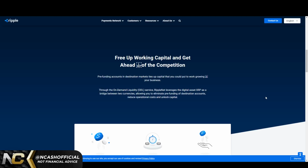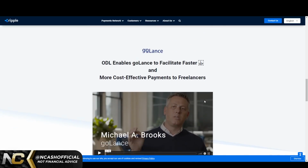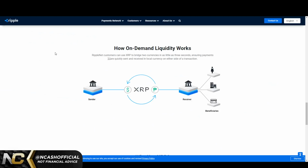Pre-funding accounts in destination markets ties up capital that you could put to work growing your business. Through the on-demand liquidity ODL service, RippleNet leverages the digital asset XRP as a bridge between two currencies, allowing you to eliminate pre-funding of destination accounts, reduce operational costs, and unlock capital. So, like I said, eliminate the need for pre-funding accounts, fast send payments instantly around the world, affordable, get best in market pricing on exchange rates. And then, again, they have a video from GoLance, and then they have the CEO talking about, hey, why is it so good? And then how on-demand liquidity works.